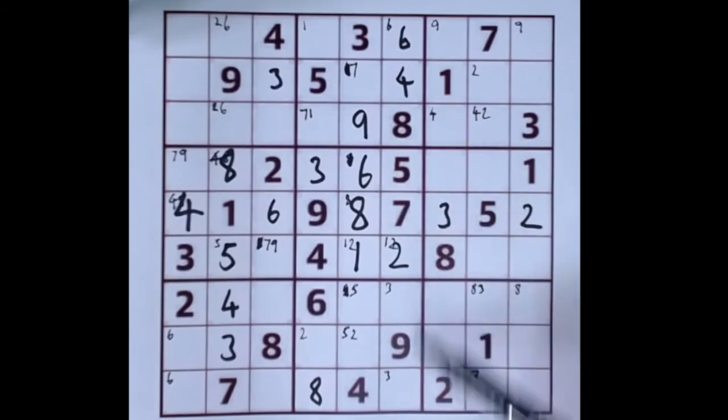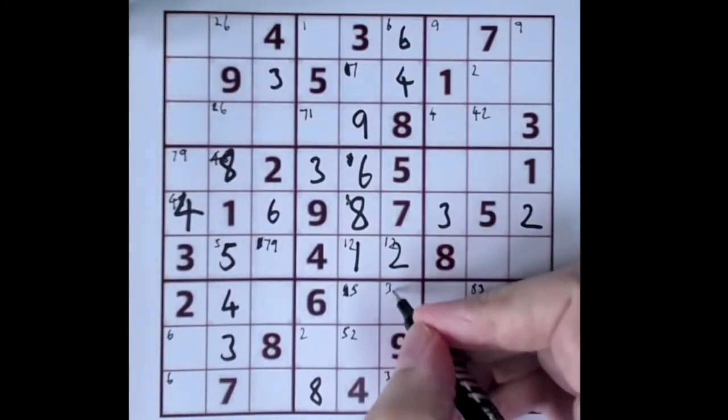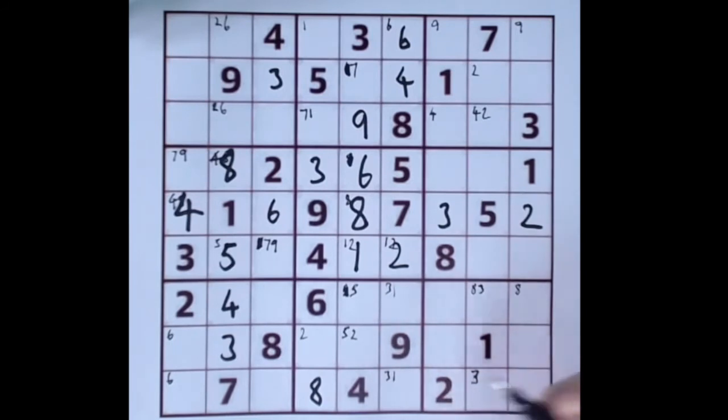Okay, now we can find out the missing number down here. It's got to be a 1, hasn't it? Okay, so we'll write in candidate 1 to help us remember. The missing number here now is 7, but we can't really do anything about that for the moment, so we'll just ignore it for the moment and get on with other things.